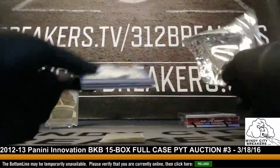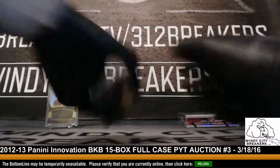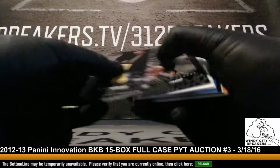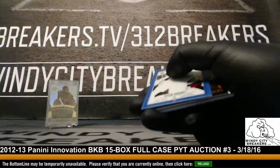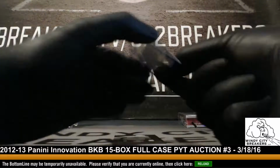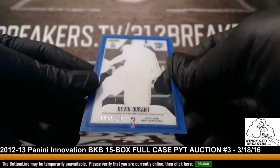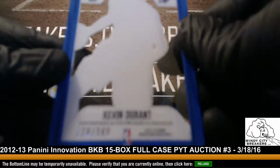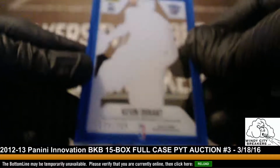These packs don't really want to open all the way. Like halfway pack opening. Come on. Kevin Durant, first up for the Thunder. And he is numbered 128 out of 349. Durant Thunder. There you go.